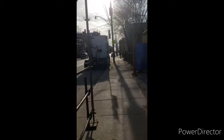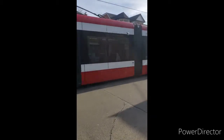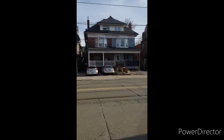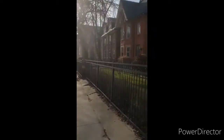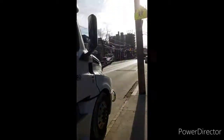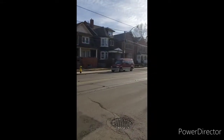Then we just keep walking. Nothing special around here, just a little quaint neighborhood. Just walking, you see the TTC passing by. Thank God we're on King Street. It's very nice. Look at these houses again with the steel fence. Again, this is pretty nice. We're just walking around. Oh, look at that one. That one's pretty cool. Look at that. All right, keep walking.